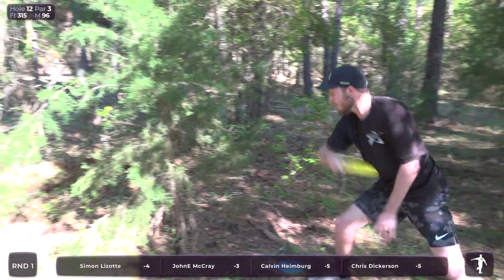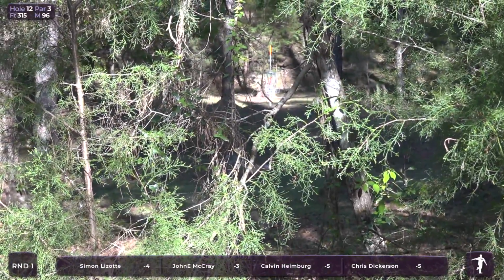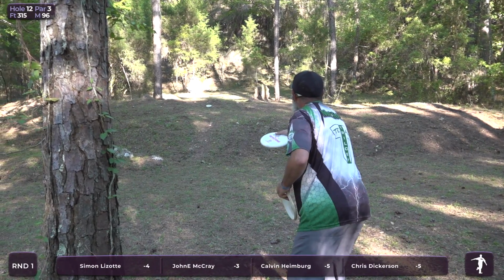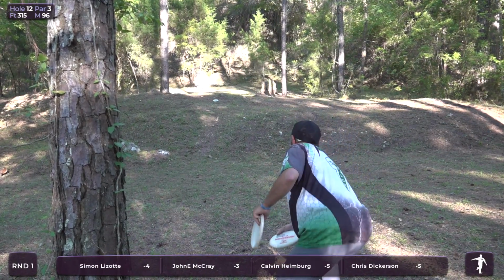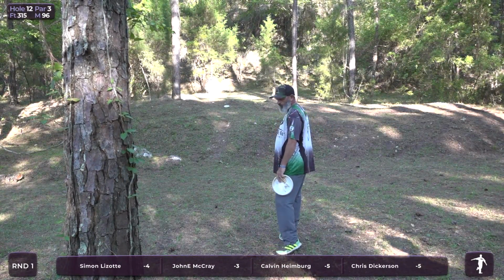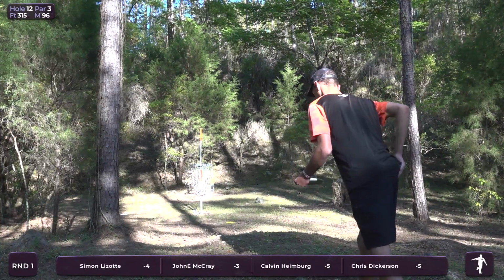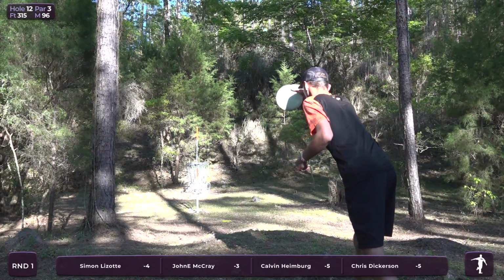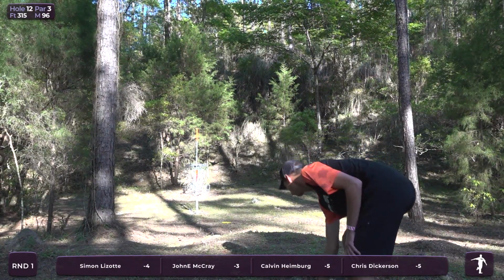Dickerson's not quite pin high, but he is at least 100, maybe 125 feet left of the pin. And he's doing a little bit of work to punch through that gap. Meanwhile, McCray's looking at a long birdie attempt. Yeah, Johnny played this whole hole, I think that's his game plan, just throw it straight down there and then try and make a 60-footer. That's an 8% birdie rate on this hole, so you don't really lose much by getting a 3.